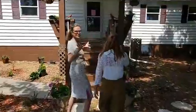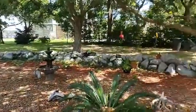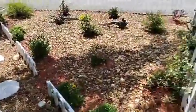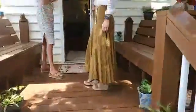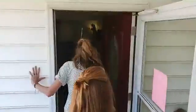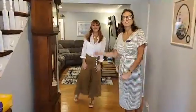The yard has been totally landscaped, 400 feet of water frontage, canal and sound front. Upgraded, sturdy vinyl siding. And now we're in the foyer, so let's let Kiirsten take over.